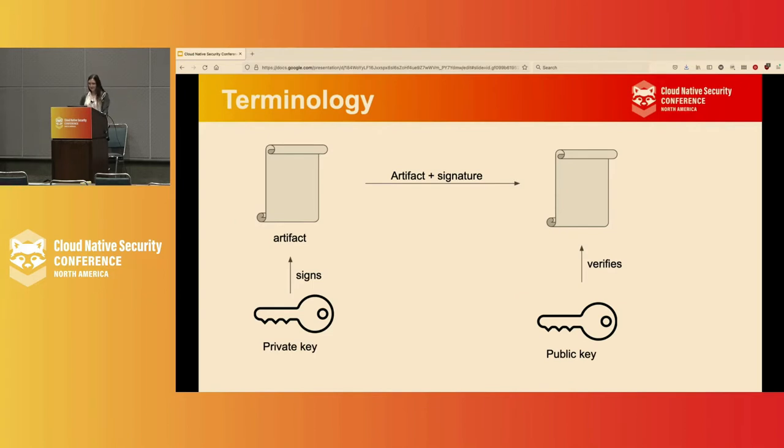Just to make sure we're on the same page, in case this is the first you've ever heard of a cryptographic signature, an overview of how these work is that you have one entity with a private key that signs an artifact, or really any message that contains some content that they're signing. The artifact and the signature attached to that artifact is then sent to a verifier, or really to anyone who can then use a public key that's cryptographically linked to this private key. They can use that key to verify the artifact and ensure that the signature came from the private key like it was supposed to.